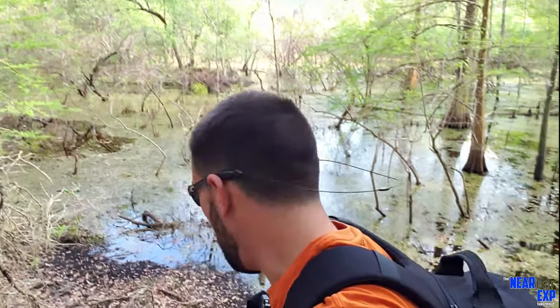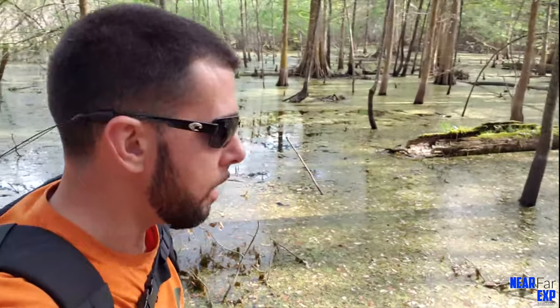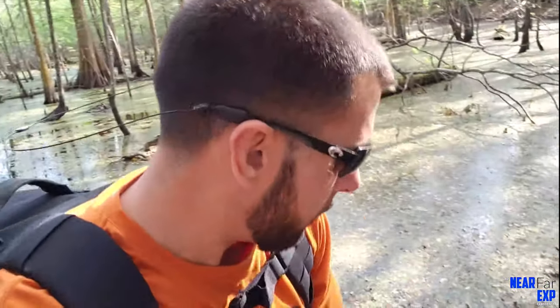The coolest part of this place, or one of the coolest parts, is right behind me. That is the little pond. I don't know if it's man-made or not, but this is where they used to float all the cypress logs that they cut down, up, and I'll show you. Let me get a better picture for you. They cut down the logs, and then they would float them.